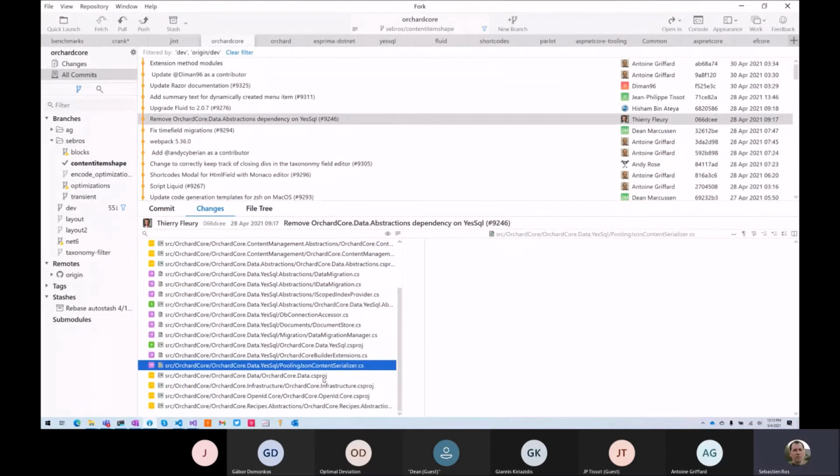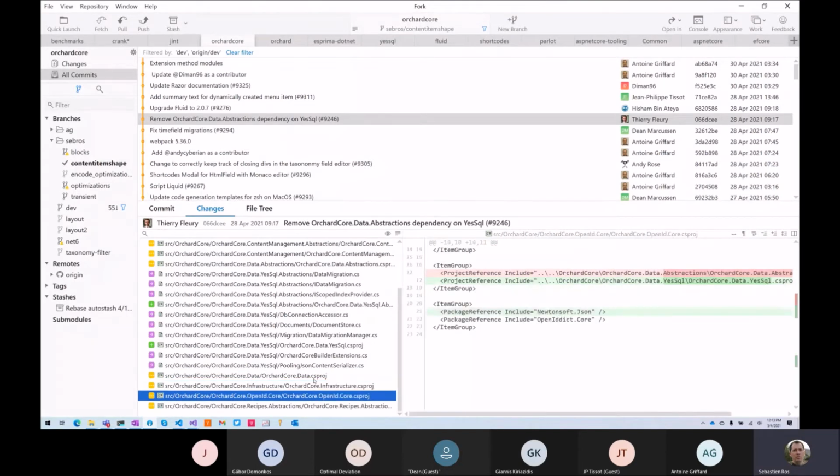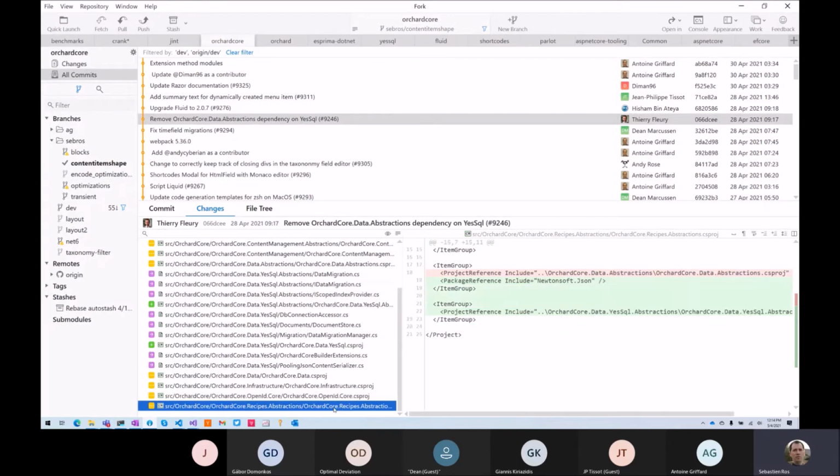So yeah, moving stuff around. And also instead of depending intrinsically on a module or a project that will include some libraries, if a project depends on a library, it should reference it. For instance, OpenID was depending on this project, which was including Newtonsoft.Json. If this project needs Newtonsoft.Json, it should also reference it, such that if the other one is removed or doesn't depend on Newtonsoft.Json anymore, it will break this one. That's something also that Thierry has been doing.